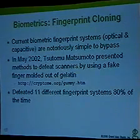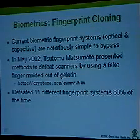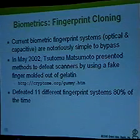So all of this stuff leads to fingerprint cloning. Tsutomu Matsumoto did some research back in May 2002, and there's a good link to his paper on this slide. Basically, he came up with a low-cost method to create a gummy finger that could defeat 11 of the different fingerprint scanners he looked at, of different sensing technologies, 80% of the time. Every 8 out of 10 times he could defeat the systems, and that's a pretty good ratio.